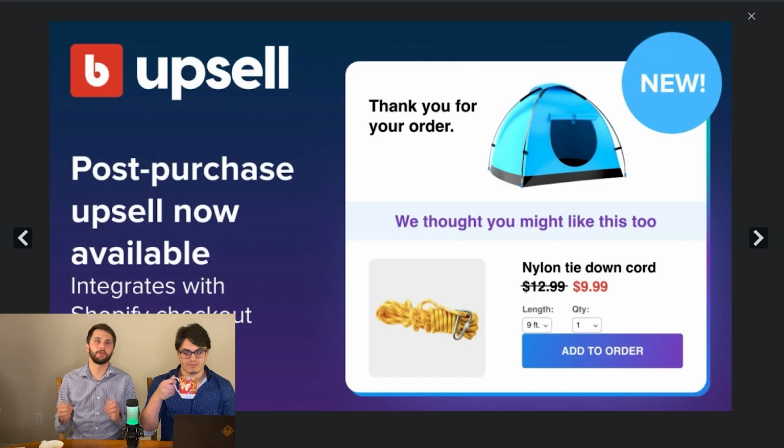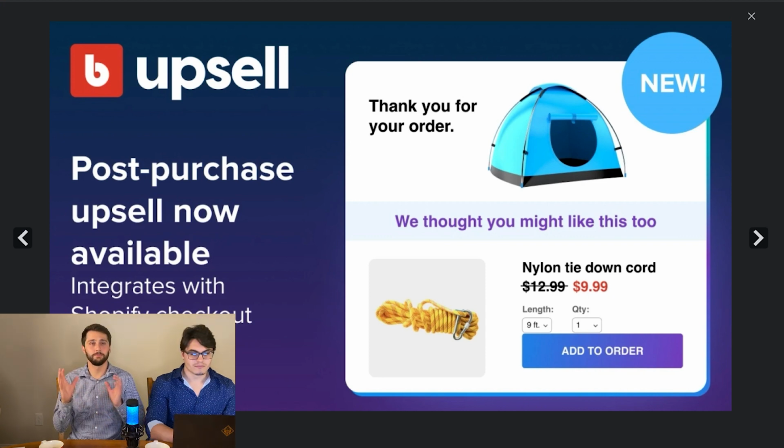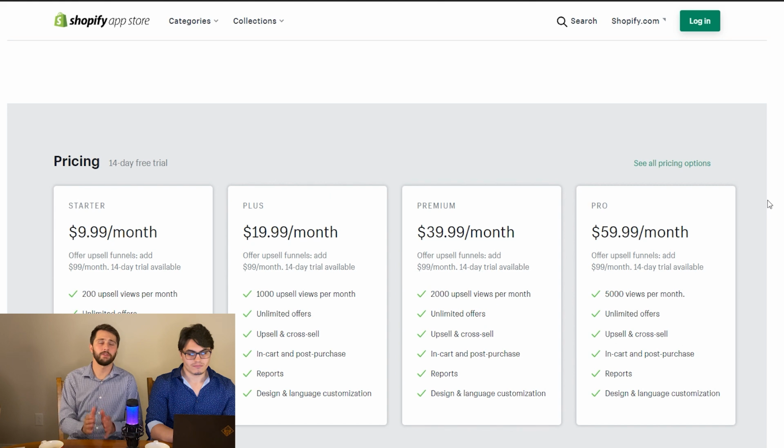Another great function of Bold Upsell is the post-purchase upsell. So what this is, after a customer completes a purchase on your website, they then get a pop-up of an item that goes really well with what they just bought. And this correlates hand in hand with average order values and is a great way to scale your store to further heights. When it comes to Bold Upsell, I highly recommend it for your store. It is necessary when taking your store to the next step.